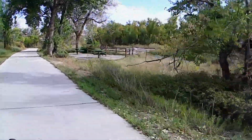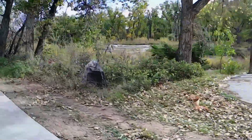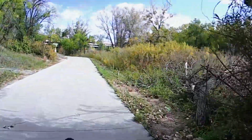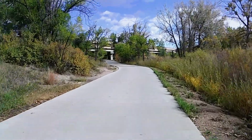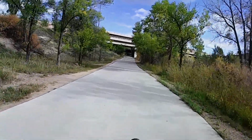Nice little picnic area right there. People keep tearing out the signs. I don't understand why, but they do. And this is, again, going under I-25.